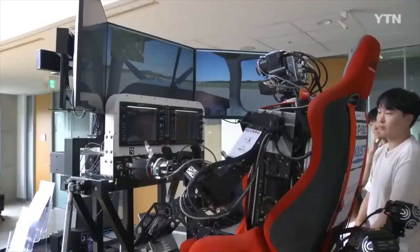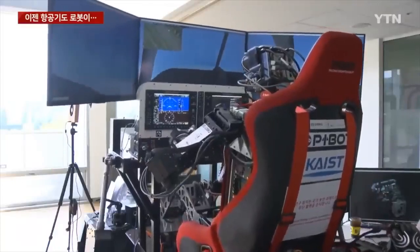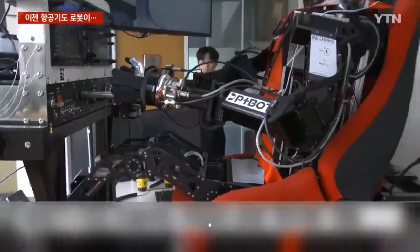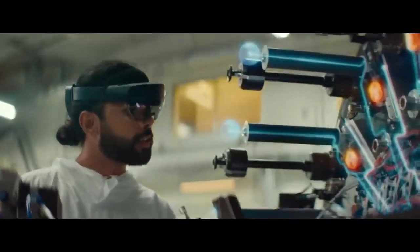This new robot's been successfully tested in simulators. Its creators say it can do far more than an autopilot system and could outperform humans by perfectly remembering every detail of flight manuals. It's also designed to operate tanks, excavators, and submarines. It's still possible that AI will create and enhance more jobs than it replaces.